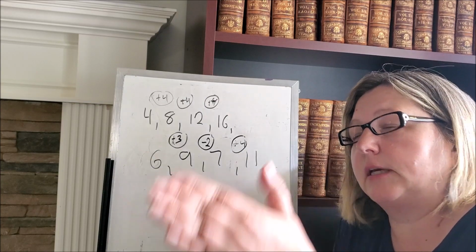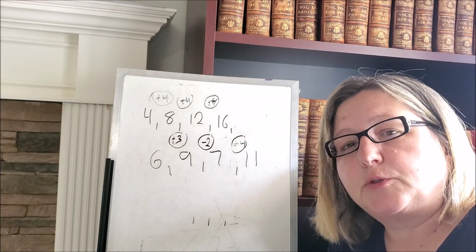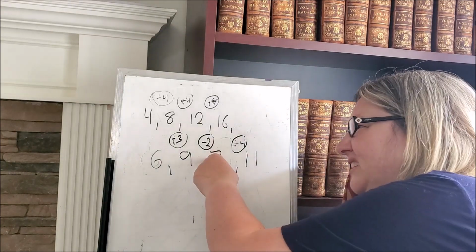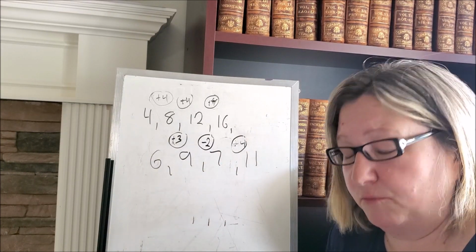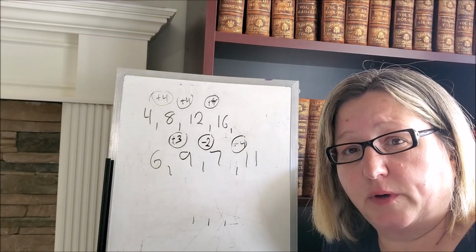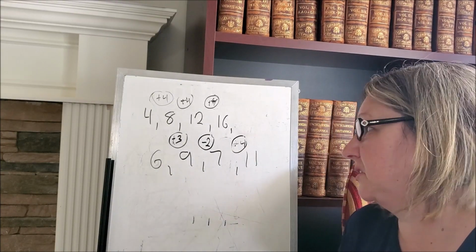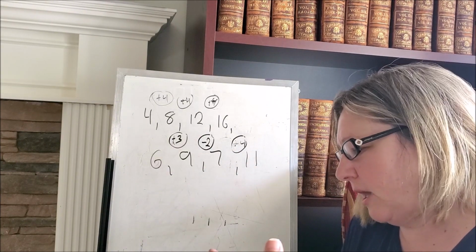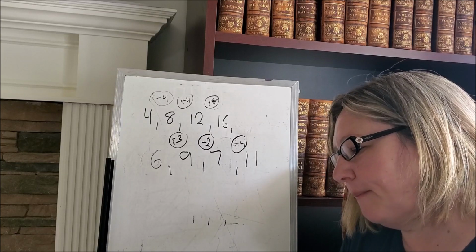Some of them you need to find out all the gaps between the numbers, and you'll go, there's nothing really happened. Like this one, there's no real rule here. I don't know what the next number is going to be. I don't know, because it's not increasing or decreasing by a certain amount, or it's not predictable. So you're going to write patterns.